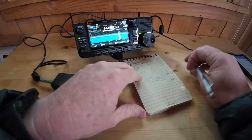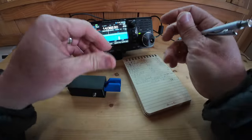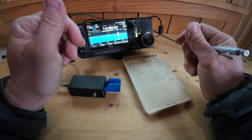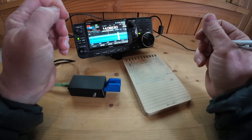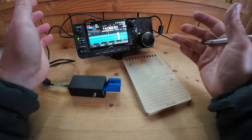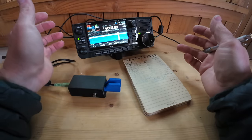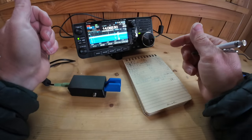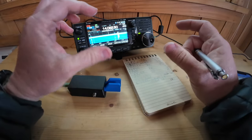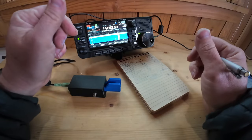Okay, so I've got my logs written out. I've got Hamalert running here. Yesterday when I tried to do an activation, it was actually in Nantahala National Forest, and the Reverse Beacon Network picked me up. A few people contacted me from Hamalert, but it never spotted to the POTA site, even though I'd scheduled it. It's because that connection from the POTA site to the RBN was not functioning. So it took a while to get that activation done.